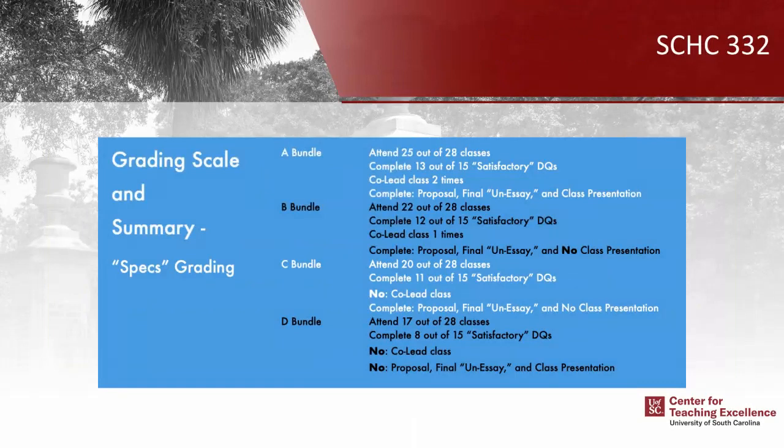This is essentially that example 2, where each bundle, or each course level achievement, is determined through different types and levels of assignments. You can see here that in order to get a D, and she's even included attendance in this, you attend 17 out of the 28 classes and you complete 8 out of the 15 discussion questions at a satisfactory level. That's it. You don't co-lead a class, you don't do any of the other big projects. Basically, you show up and you participate a little bit.